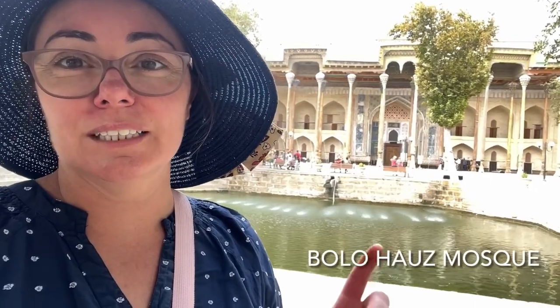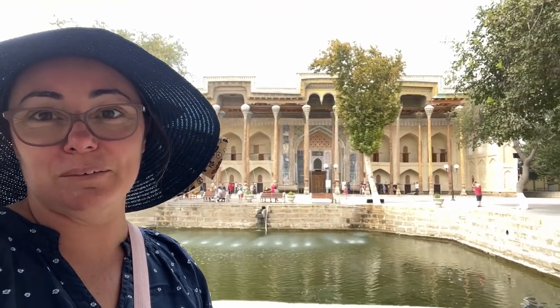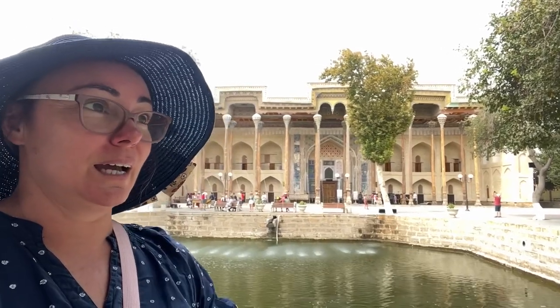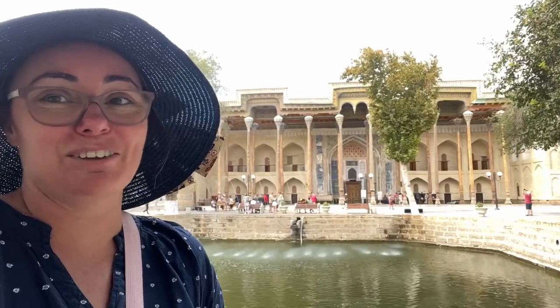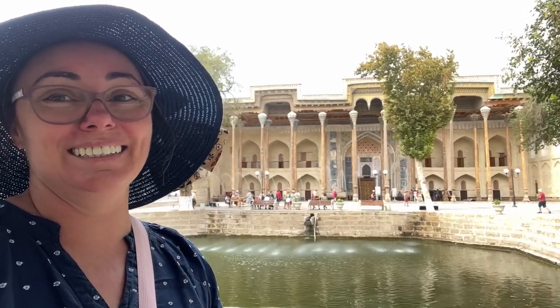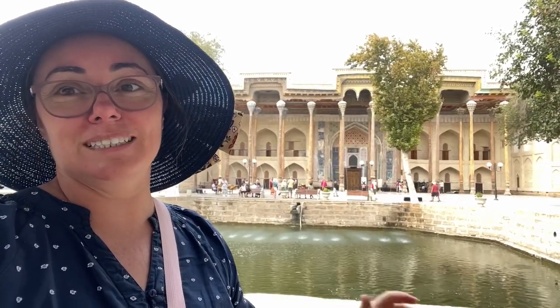The guide said that this was a summer mosque. Yes, and it's also got a name, and I can't remember what the name is. It's a special word that means top or over, because you're actually looking down over into the pond, into the water. So it's beautiful here. I could just sit here all day and admire this. It's stunning. Oh, and I also forgot to say that it was also a residence as well. So residence and mosque.